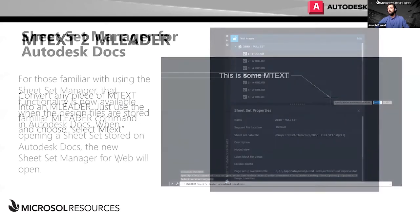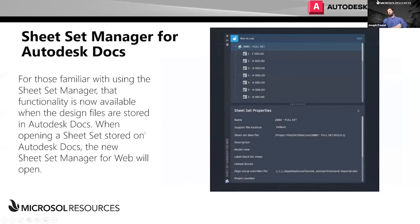All right. Moving onward, we also have the sheet set manager for Autodesk Docs. So if you have your design files stored up on Autodesk Docs, you can manage the sheet sets with the dedicated sheet set manager for web. Now, for those that really use the legacy sheet set manager to its fullest, I think you'll find that there's some things to be desired with this sheet set manager for web, but I think it'll really help for those just being able to manage a small set of drawings.